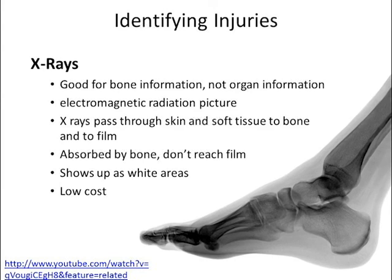So one of the ways is by using an x-ray. If you've ever had a broken bone or anything like that, you've had an x-ray done where they can look at the bones in your body. So it's good for looking at the bones, but it's not good for looking at any other types of organs. Yeah. So you're not going to look at your stomach with an x-ray. Or soft things like cartilage, yeah.